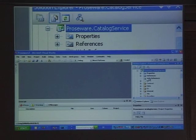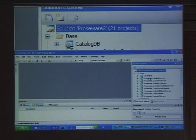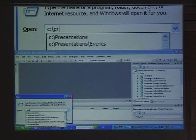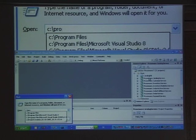In real life, you would never have a project that looks like this, where you have the entire solution in one view, but you have rather autonomous development teams or autonomous developers, and each takes care of one service. I've done this here purely to make it easy to demonstrate. If we look at the file structure, so here's the catalog service. The file structure looks like this.